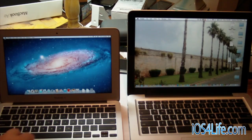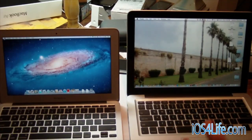Again, this is the base model. This computer is probably worth around $1,000. This one's probably worth around $2,000. The difference: a powerful processor and 8 gigs of RAM versus 2 gigs. So that was neck and neck.